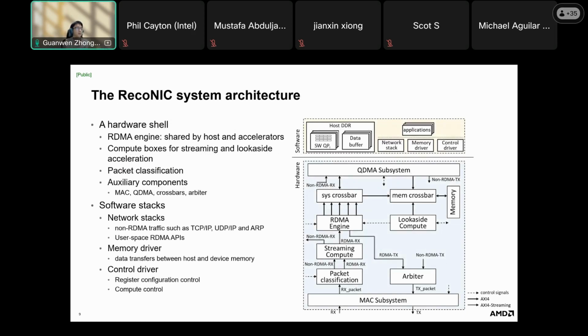This figure shows the RecoNIC system architecture. It consists of a hardware component and a software component. In the hardware shell, we have the RDMA engine, and we have the look-aside compute box and the streaming compute box for acceleration, and we have the packet classification module to identify whether the incoming traffic is RDMA traffic or not. And then we also have a MAC subsystem, the QDMA subsystem, and the memory controller and arbiter.